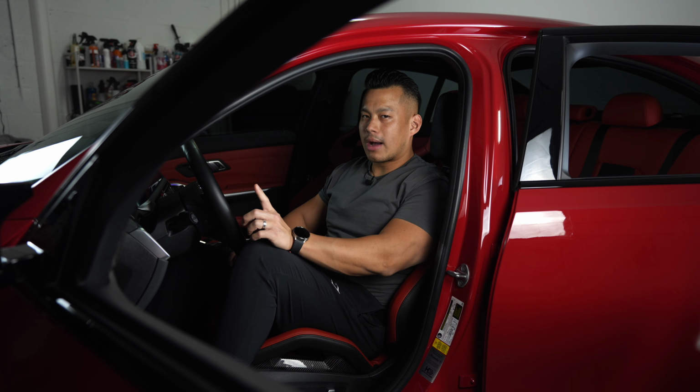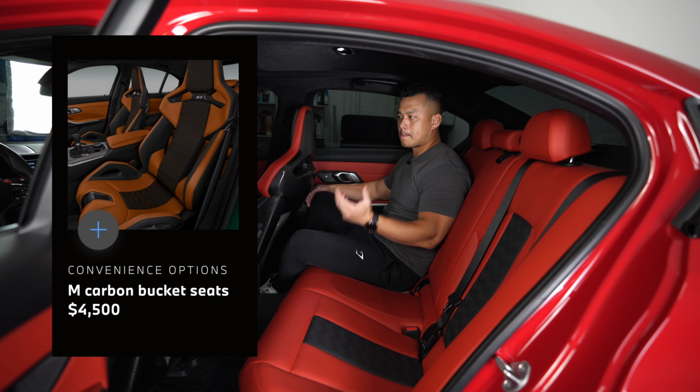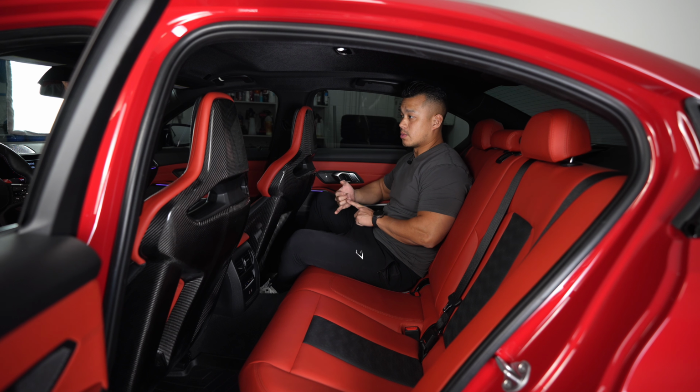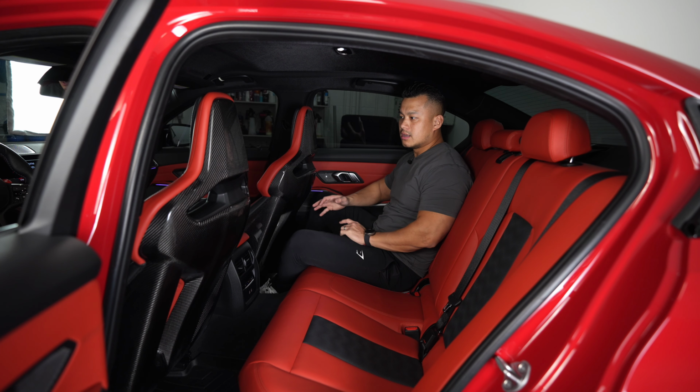And here are some reasons why you wouldn't want to get the carbon bucket seats. Number one, it's a costly added option, right? It's $4,500. $4,500 you could do a lot with, right? Whether it's your own mods, where you want to add your own carbon fiber pieces from aftermarket companies, or if you want to take that $4,500 and buy a set of wheels, right? So the $4,500 is a costly option to have.